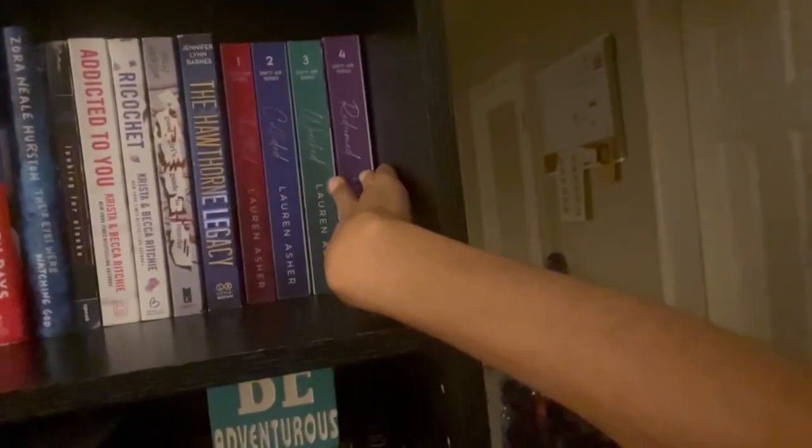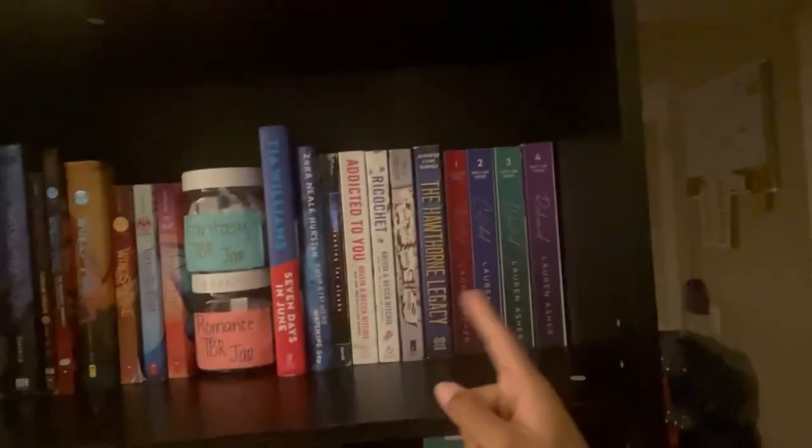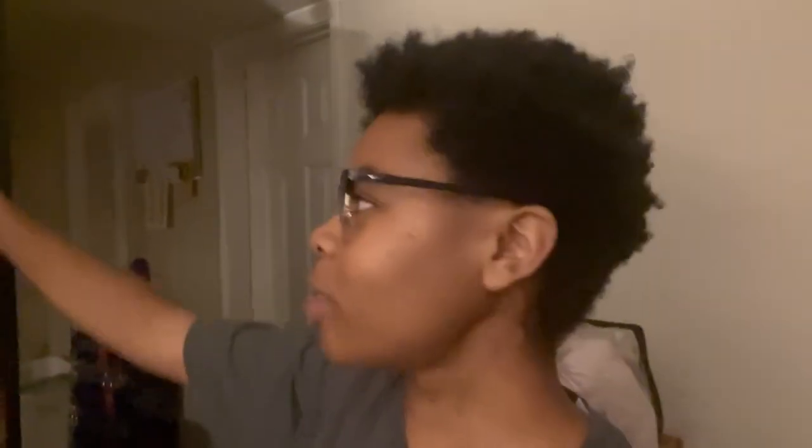And I think this shelf is the only shelf that I really like. This is all my romance and miscellaneous right here. So there's a couple mystery books, and this is also a mystery book because it's Looking for Alaska. And then this is Zora Neale Hurston, which I read in school, but I wanted it up here in this specific spot.